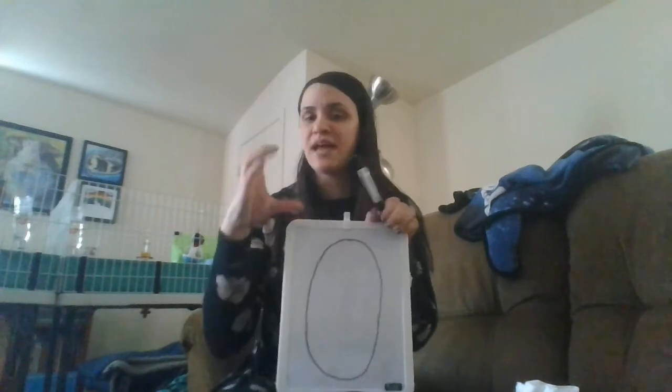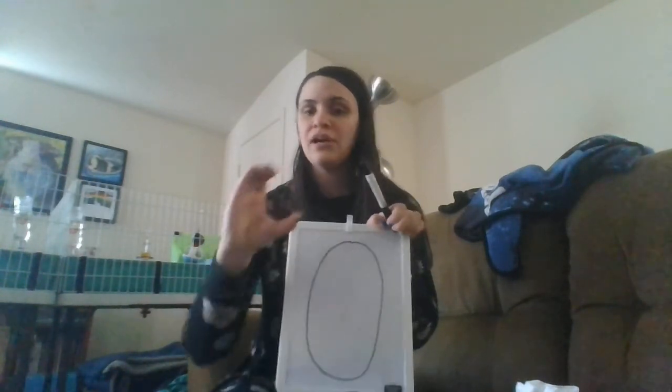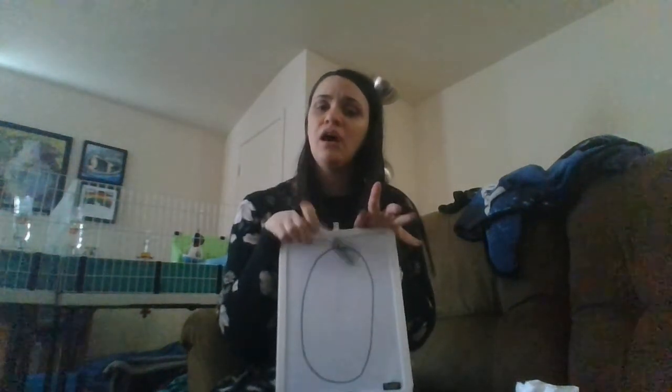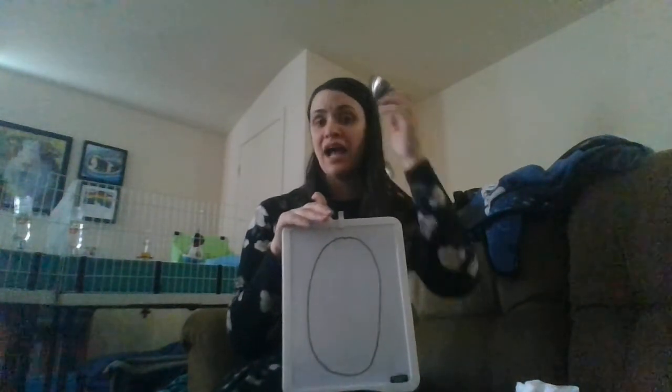Good, it has curved sides, right? Like the letter C. We can see it right here. It's curved. Could we say curved sides? So one more time, oval, oval, curved. Could we say curved sides? Good. Let's do our number.